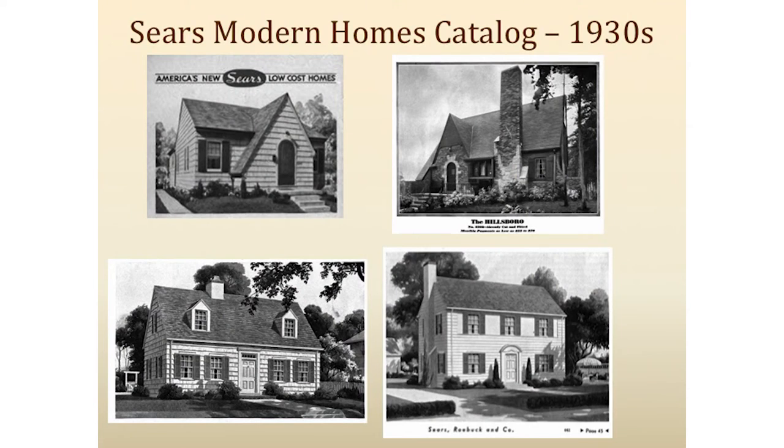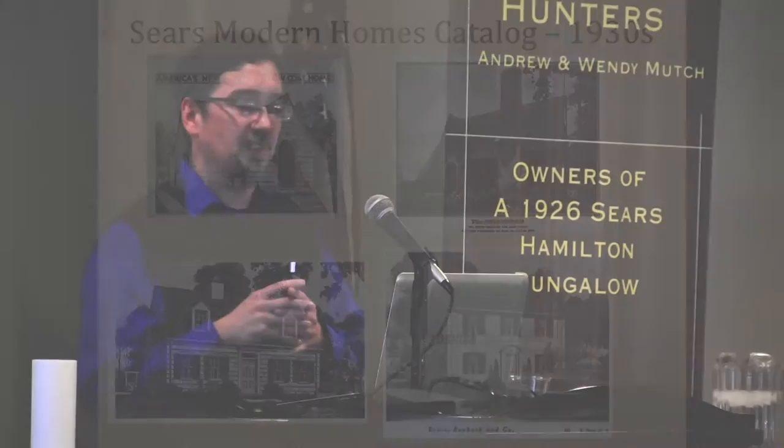In the 1930s, again with the Depression, you can see up in the top left, the low-cost homes, small, very modest, but what people could afford at the time. You also see the English Tudor influence there in the top right. And then on the bottom, popular 1930s styles, Cape Cod, colonial styles that really matched what was the popular taste of the time.